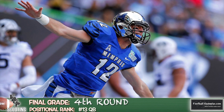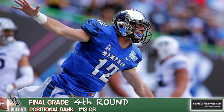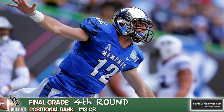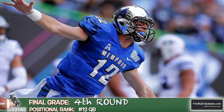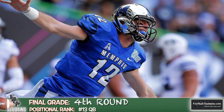Lynch ended up grading out as a 4th-round prospect in my opinion, and last season I had Blake Bortles graded out as a 3rd-round prospect. Both overall grades are similar as far as what they bring to the table, the positives, the areas of improvement, the size. I think Blake Bortles had a little bit more consistency in his game than Lynch does, but I do think Lynch can start. He can be effective. He just has to find that flat line level of consistency if he really wants to maximize his potential.